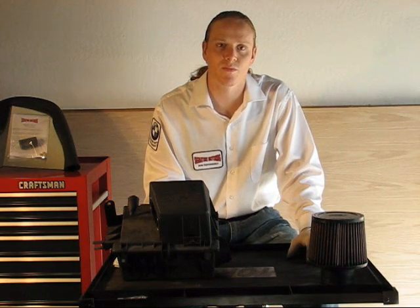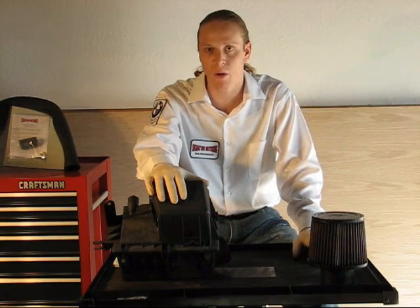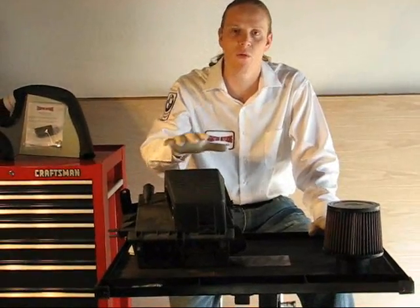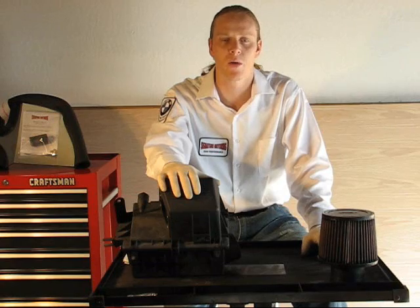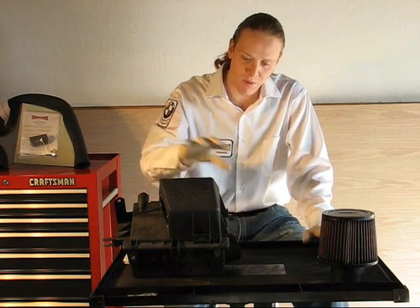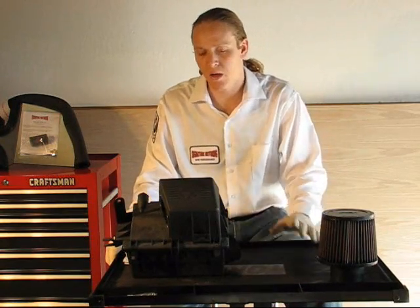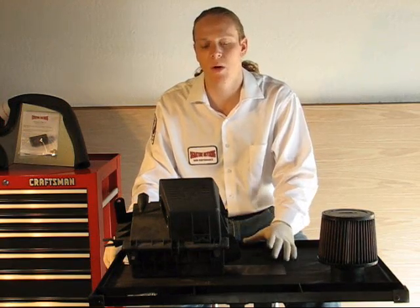Well, tell us what we're looking at here, Christoph. Alright, this right here is a factory air box from an E30 series BMW. It's typical for pretty much every air box you're going to find in those models. And the first thing you'll see on it is the big plastic housing that encases the whole filter system. It's there to shield the filter itself from the hot air in the engine compartment.